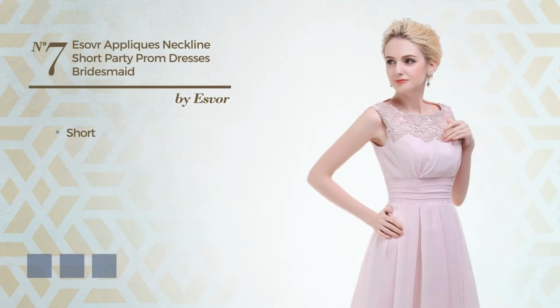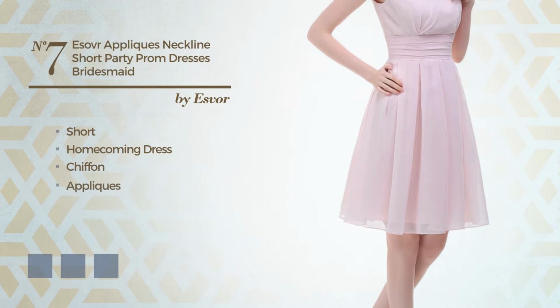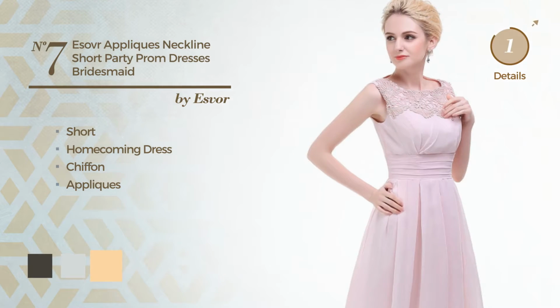Number 7, short homecoming dress, made of soft chiffon, decorated with appliques. Available in 7 color variations, for instance, black ink, blue blush and deep champagne.